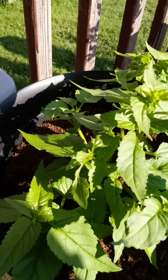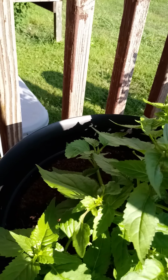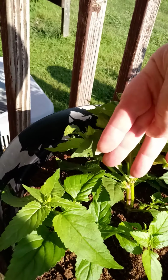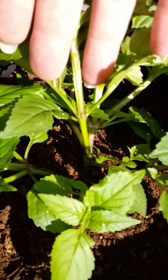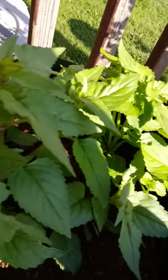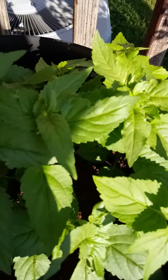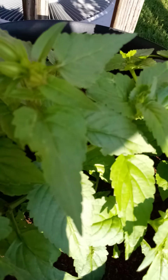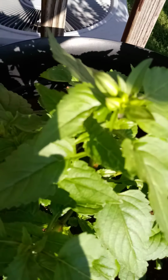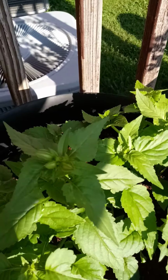I have no clue what is coming up here. I am the one that planted it. Yes, I am. You can see it's one big lovely something and one big lovely something over here. No clue what that is. If you can't hear me, I'm fighting with the air conditioner beside me.